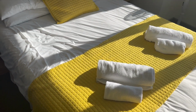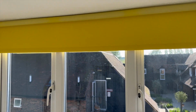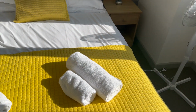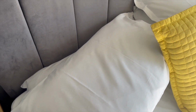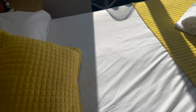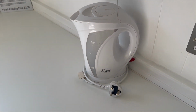We have a yellow cushion here and yellow blinds. So it's a nice yellow theme going on around here, and I tell you, it looks good. You feel the pillow. Oh yeah, the pillow feels nice and spongy. Nice pillows. We've got a kettle over here. Wonderful.